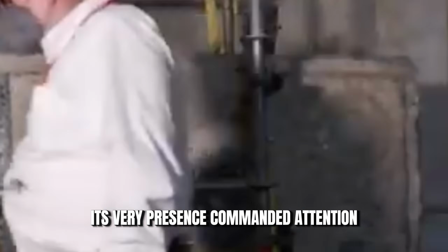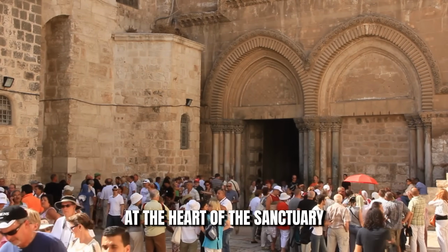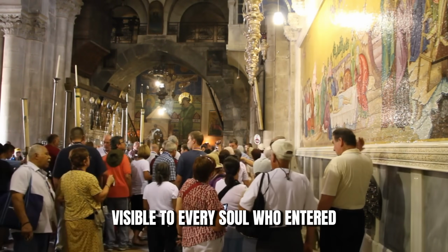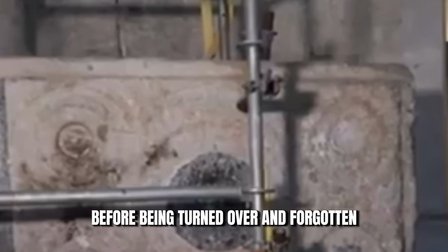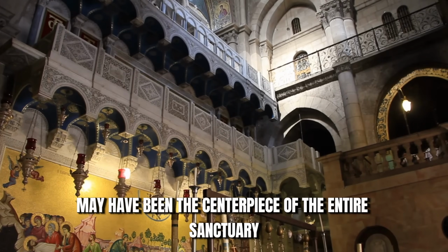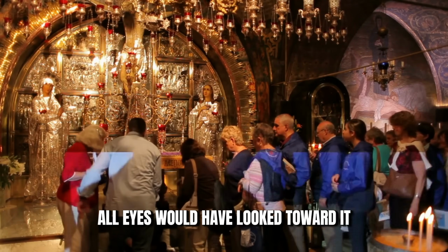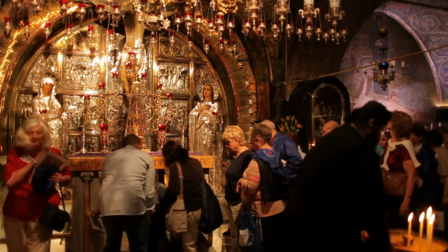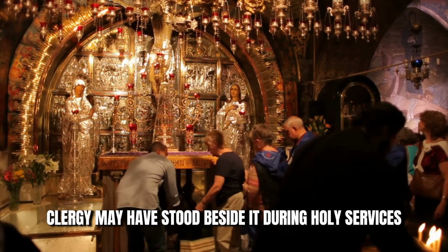Its very presence commanded attention, as though it had once been placed intentionally at the heart of the sanctuary, in the very center of belief, visible to every soul who entered. Back when it was first used, before being turned over and forgotten, this stone may have been the centerpiece of the entire sanctuary. All eyes would have looked toward it. All prayers might have been directed around it. Pilgrims could have knelt before it. Clergy may have stood beside it during holy services.